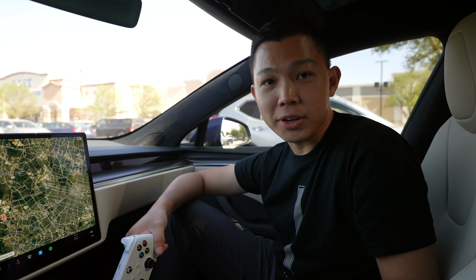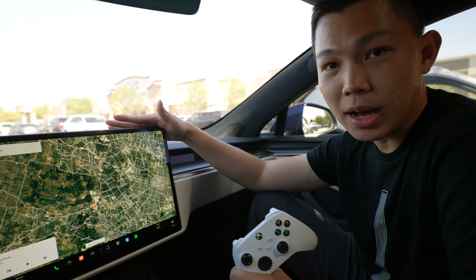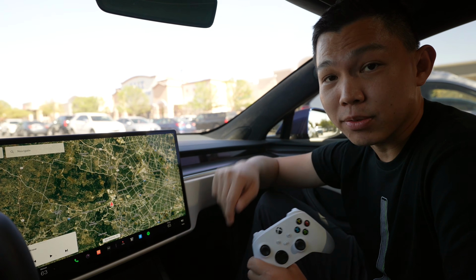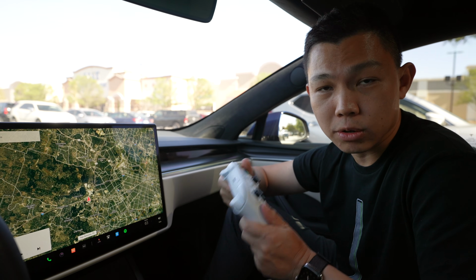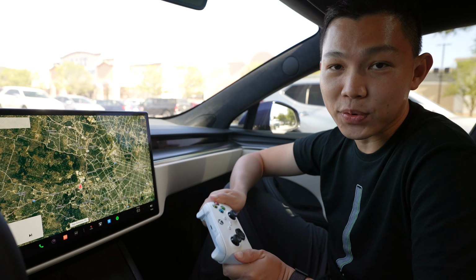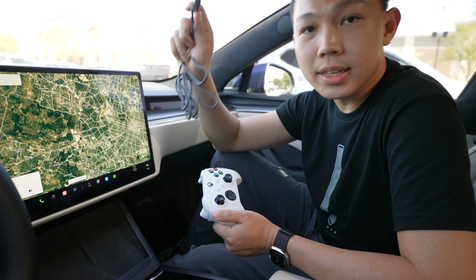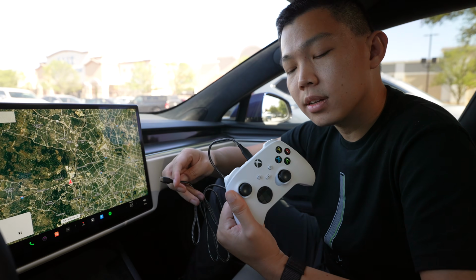One very cool feature about this car is how well it games. There's a 10 teraflop processing power on the Model S and the refreshed Model X. Now to play video games, you actually need a wired connection to the controller. It doesn't yet support Bluetooth. That may come in a future software update. So I've got a USB-C cable here. It'll be plugged to my Xbox controller on one end.